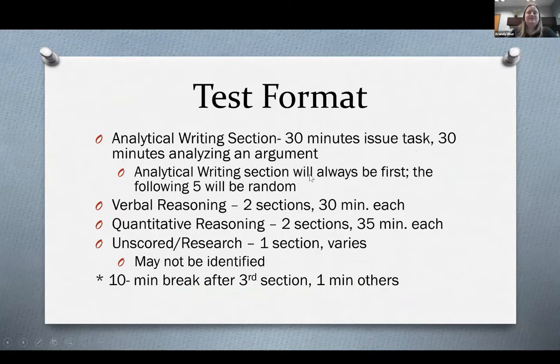All right, so test format, here's where the timing comes in. You'll have the analytical writing section, which is basically your essay section. That section always comes first. And there's two different writing tasks. You have 30 minutes to write the issue task and 30 minutes to analyze the argument. So you have an hour to do the writing section, two separate essays.